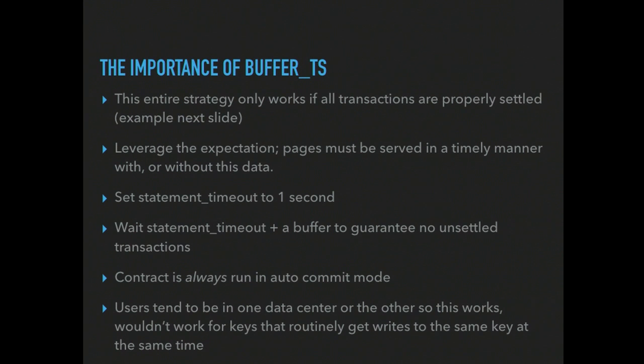In order to make sure the transactions were all completely settled, we leveraged what our expectations were. We're in the middle of serving a page request either back to Google or back to a user. I'm not going to allow a query to sit there and run for 5 seconds when I'm trying to serve a page and this is just ancillary data. We set the statement timeout to 1 second, even though our service actually bails out much earlier than that.